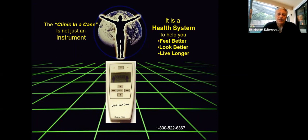And microcurrent, as you can well see now, is a tool that activates the energetic healing of the body. It balances out the energetic levels, brings the body back into balance in frequencies, so the body can have the ability to heal and repair and rebuild.